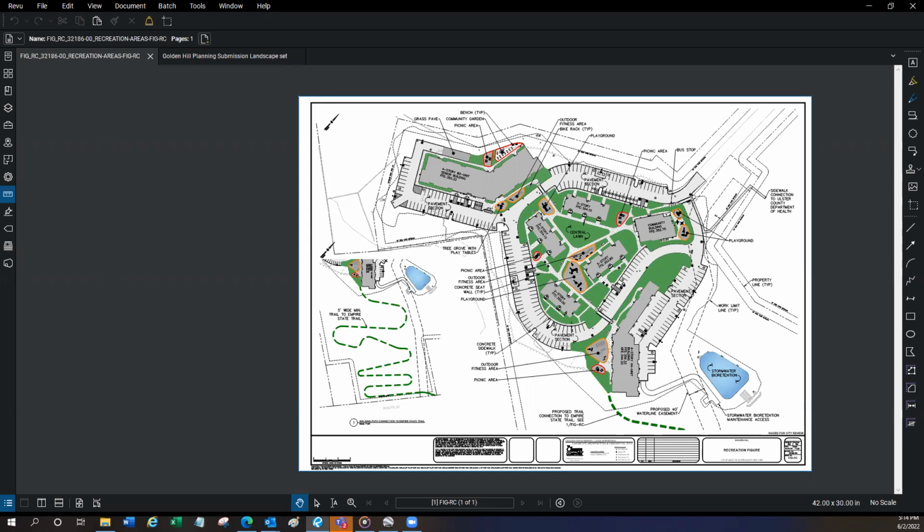So this was part of the RFP response, is to create a really compelling outdoor space with lots of amenities, and this is our best shot at that, and we're pretty excited about that, and our community building that backs up onto this green space as well. So that's all. Thank you so much for hearing us, and happy to answer any questions.